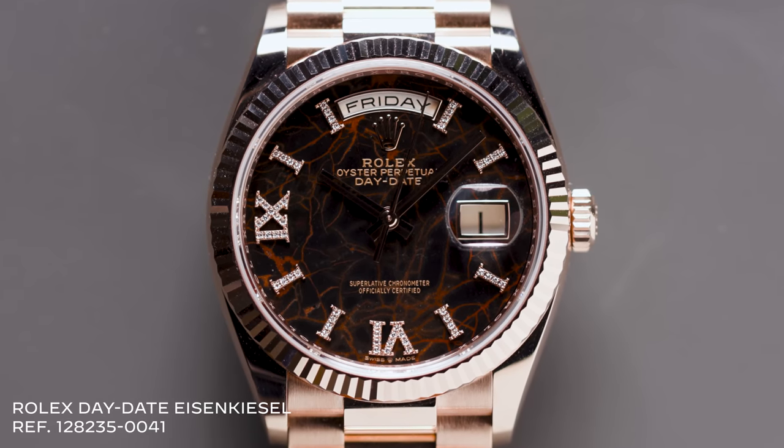And now again, we go back in history, 20, 30, 40 years, you see the early stone dials, they were super rare. It was typically onyx, tiger eye, some malachite. They even went into woods at times. But to have a new stone come out was a shock to everybody. And that's traditional with the Day-Date. It's often been a canvas for the most exotic Rolex dials.